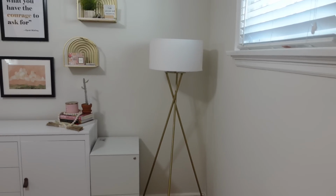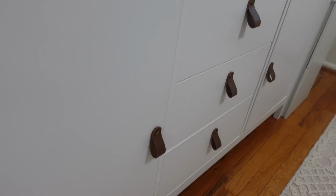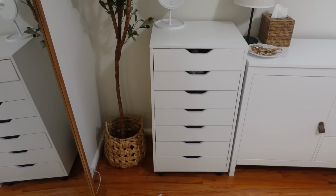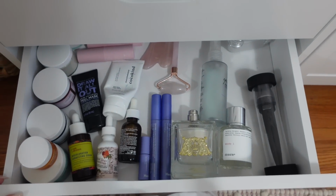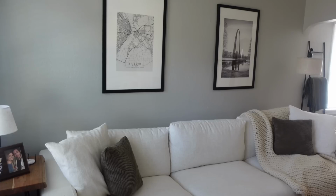On this back wall, we have our big buffet table. This is just storage for me, my supplies, a lot of my technology, my camera equipment, my tripods, my lighting. I also keep some of my hair tools in here, just different beauty supplies. The Alex drawers next to it house all of my makeup, skincare, all of that. And then over to the right, you guys will see that we do have a little file folder cabinet, and this was more Kyle's request, but I told him as long as we can find a cute white file folder, I'm okay with it.